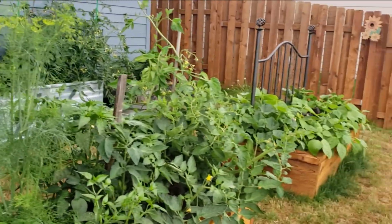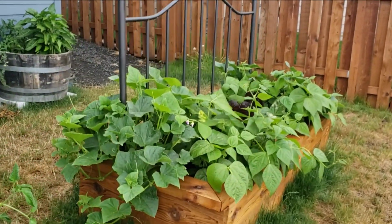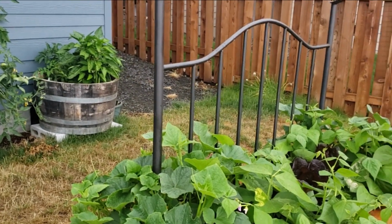So guys, I hope it inspires you to, you can start out with just a few little containers and go from there and end up with just a luscious garden to feed yourself.